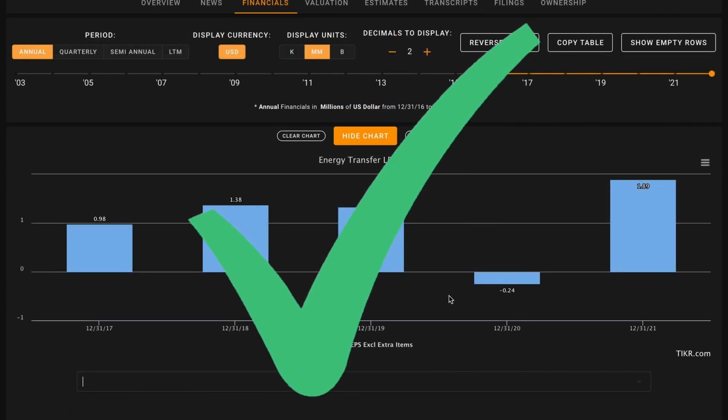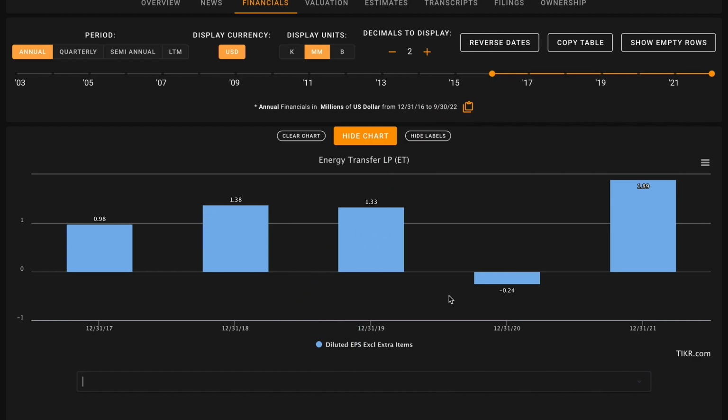Next up, for metric number 3, here we're taking the perspective of an individual shareholder in the business by looking at Energy Transfer on a per share basis. So we're looking for earnings per share growth over the last 5 years. So we learned that their earnings are up quite dramatically over this period. However, earnings are just the numerator in this earnings per share equation. We still want to look at what they've done in terms of their shares outstanding.